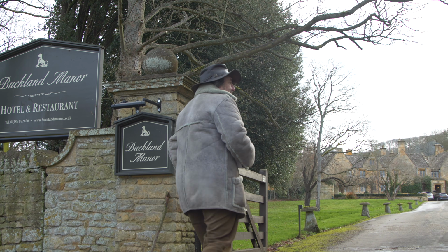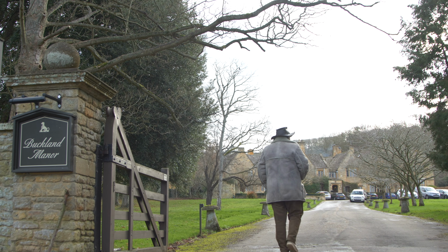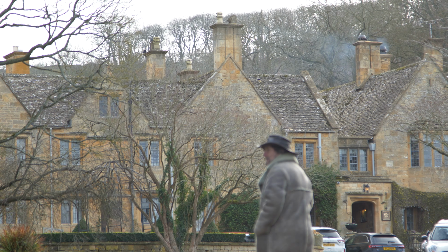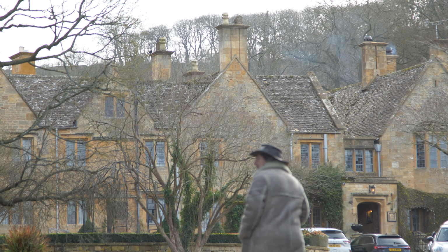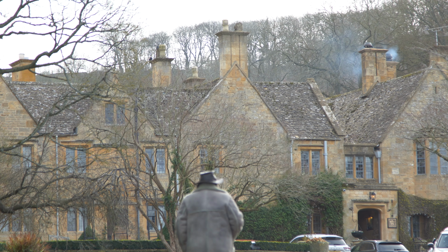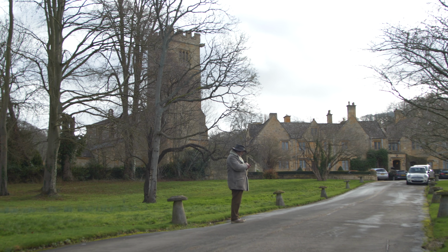Just a few yards from the church is the old manor house. Buckland Manor is a mixture of 17th century building and late 19th century additions, making it a bit of a rambling place without great architectural structure, but perfectly suited to its current use as an hotel.